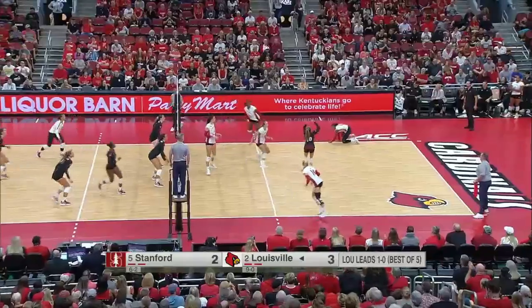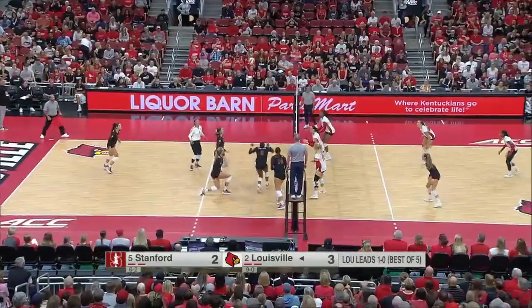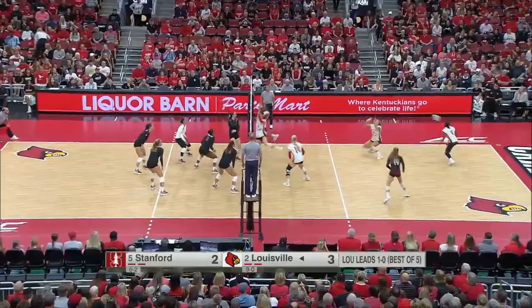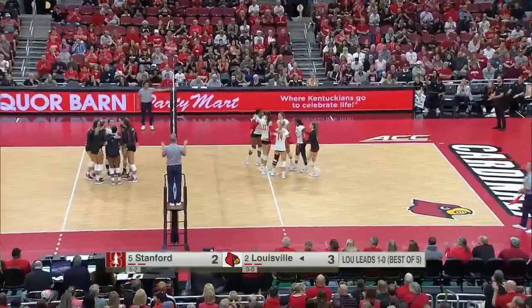Bear down the line. What a dig by Looper. That ball set too tight. A little hesitation right there from Baird. Baird having to work hard. There was a touch there. That ball's called out of bounds.